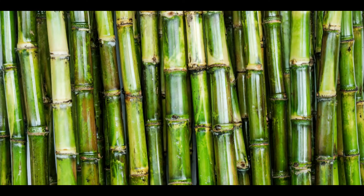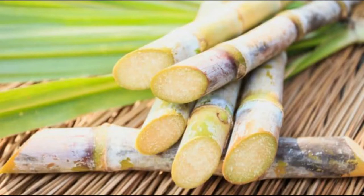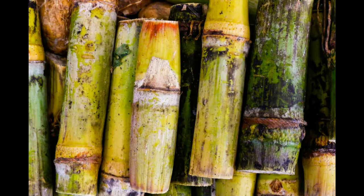Sugarcane is a vegetable rich in antioxidants, so it helps to fight against infections in the body and it boosts immunity as well. It is rich in iron, magnesium, and calcium too. Its Twi name is ashodie.